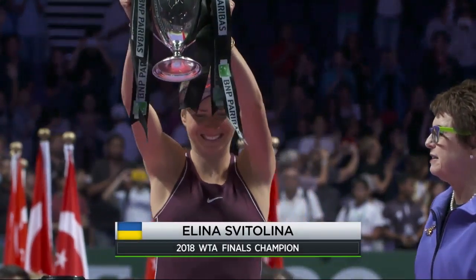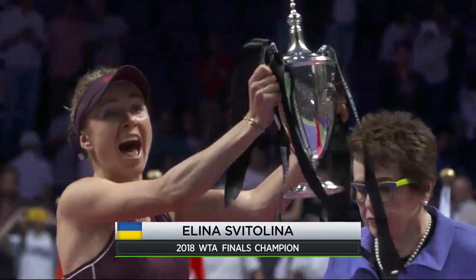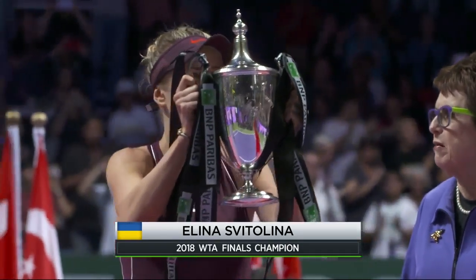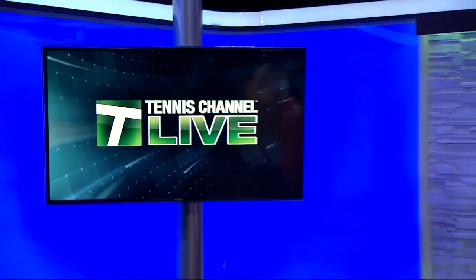Last year at the WTA Finals, Elina Svitolina was perfect. Well, her record was perfect. The matches she won were complicated. Svitolina went 5-0, but the last 4 matches all went 3 sets, including a come-from-behind win in the final against Sloane Stephens, and that is how Svitolina won the title a year ago.